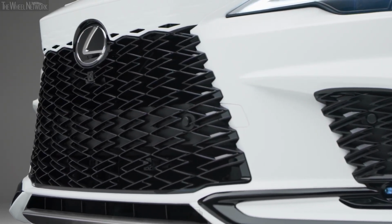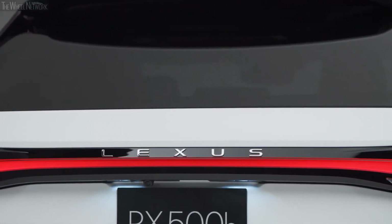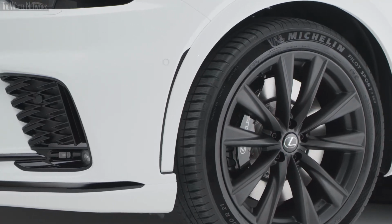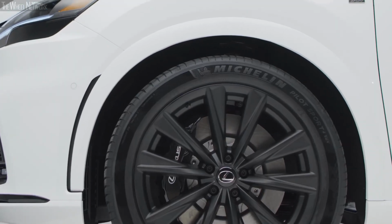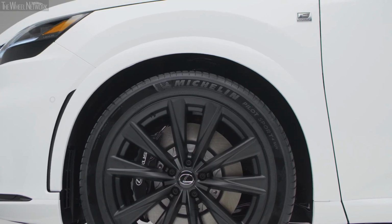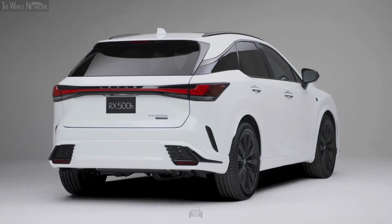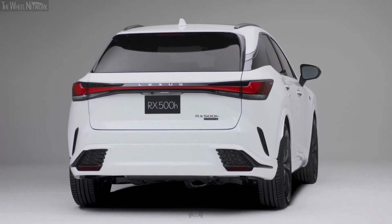The top-of-the-line RX 500h F Sport Performance version pairs a 2.4-liter inline-4 engine with much more potent electric motors for a combined output of 367 horsepower, going to all 4 wheels through Lexus's Direct 4 system. The RX 500h can also accelerate from 0 to 60 in about 5.6 seconds, making it the fastest by quite a margin. It does cost a lot more than the others, though.